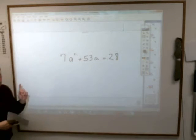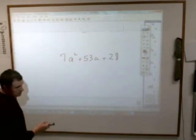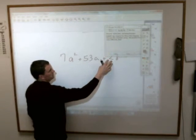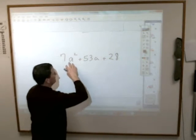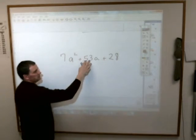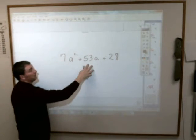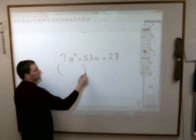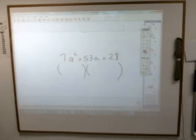By the way, what's the first thing you're supposed to look at? I didn't say that. I really messed up because I didn't tell you the first thing you should do. You need to look at all three terms and say, can I take something out of all three? Like, had this been a 56, you would have divided the 7 out before you factored, but this one you can't, so you will do this right now. Let's see what you get.